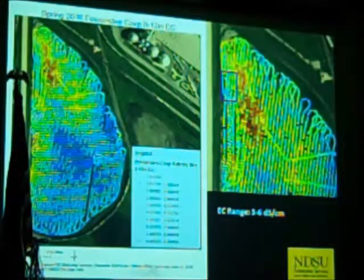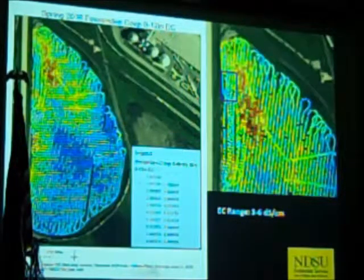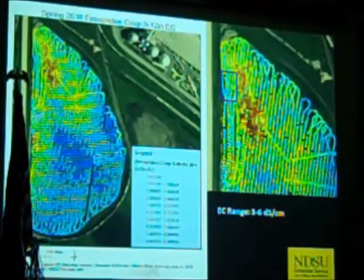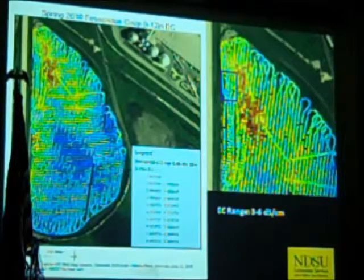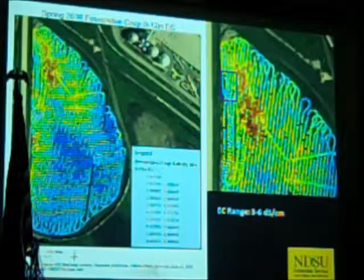Our site was way up in the corner here, and we had an EC of somewhere around 3 to 6. A soil is considered saline when that electrical conductance is greater than 4. Now, if your EC is less than 4, you may have some issues with some crops. Soybeans don't do worth a darn, as do other pulse crops, when you get more than an EC of somewhere around 2. But things like barley, wheat will do okay, sunflowers will do okay in these higher ranges of the EC.